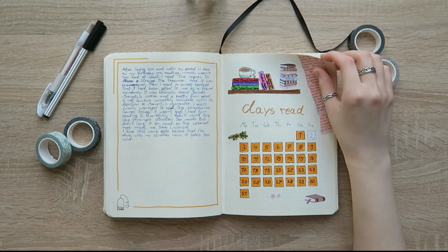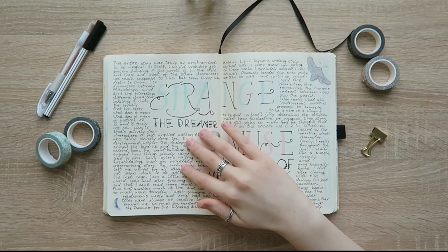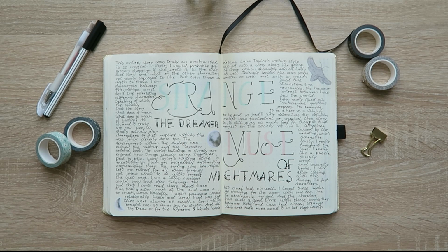And oh my gosh, here it comes. Another book spread. My Strange the Dreamer and Muse of Nightmares spread. I'm so happy with it. It was inspired by Cassandra Lynn actually, and her The Name of the Wind spread in her 2022 reading journal. And I love it so much.